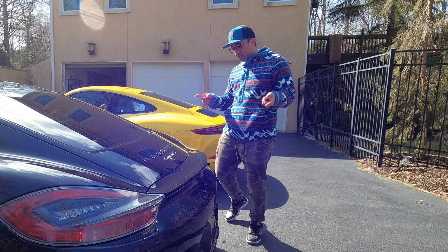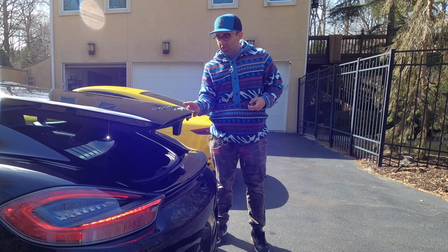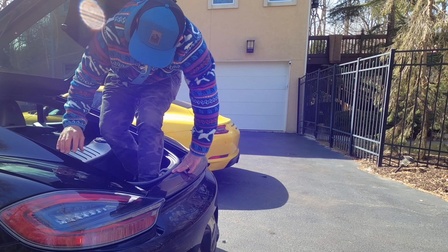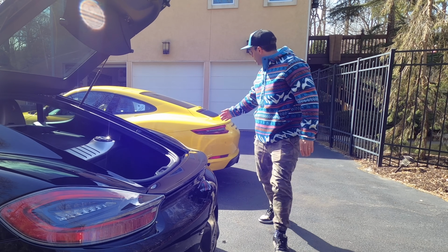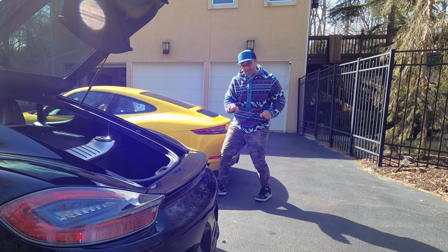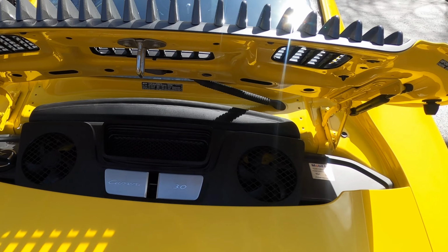The back of the car is really where the difference lies, starting with the Cayman, for example, where you have this quite sizable rear trunk. Check this out. I fit in here. There's a little shelf up here. It's very, very spacious, whereas on the 911, you don't have anything. The only thing that you have is this little access panel to all the fluids and whatnot.